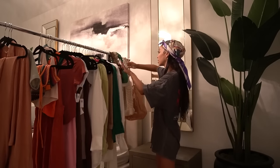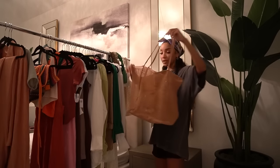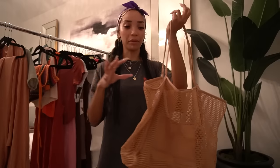I also did buy a bunch of bags. Let me show you bags real quick. So this bag I ordered on Amazon, and then I got a notification that my order was lost and it was canceled and blah blah blah. So I didn't think I was ever going to get it, but then it showed up at my door anyway.